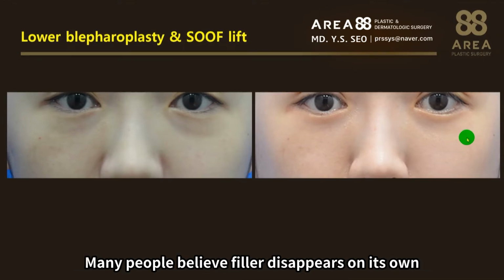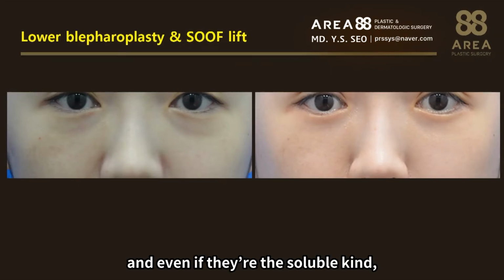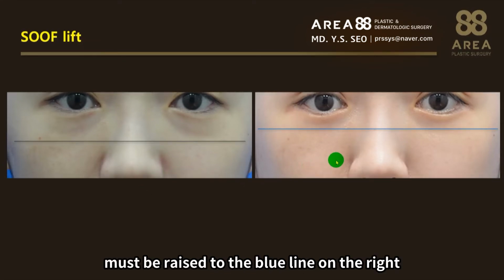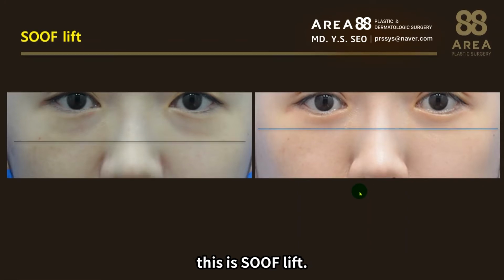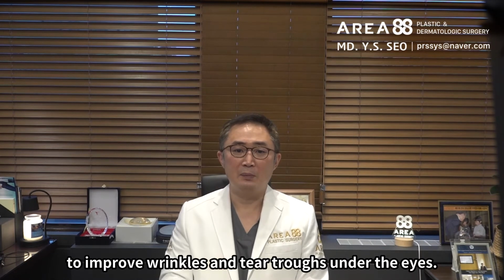Many people believe filler disappears on its own or can be dissolved, but this isn't true. You can't dissolve them all, and even if they're the soluble kind, they may not melt even after 10 years. As explained earlier, the black line on the left must be raised to the blue line on the right to solve the tear trough and sunken areas. This is SOOF lift.